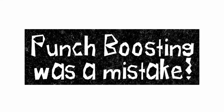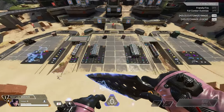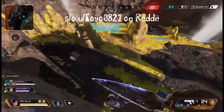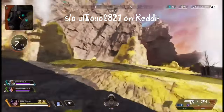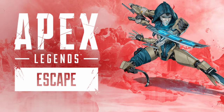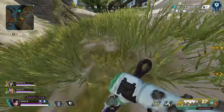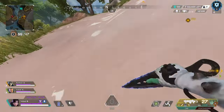And the funniest part is that it should have never existed in the first place. You see, prior to season 11, there was a tech to cancel the stun you receive when falling from a tall height. All you had to do to cancel the stun was punch a wall near the ground where you landed and boom! No fall stun. However, during season 11, and perhaps because of the update itself, they broke this tech and in its wake left behind the mechanic that later led to punch boosting.